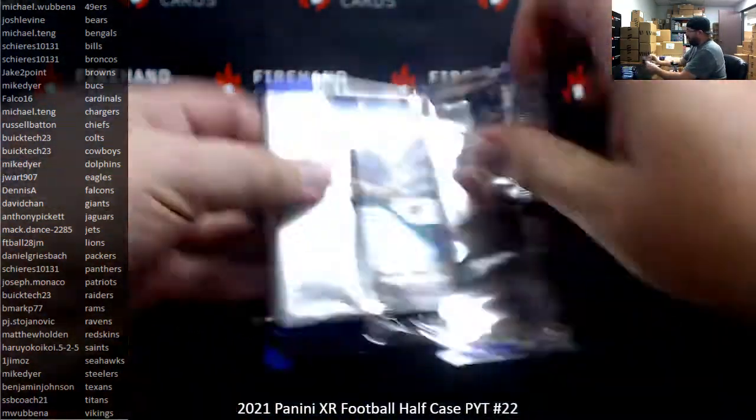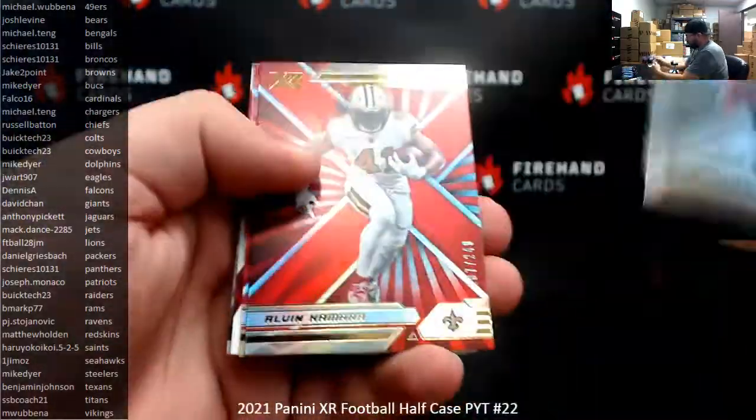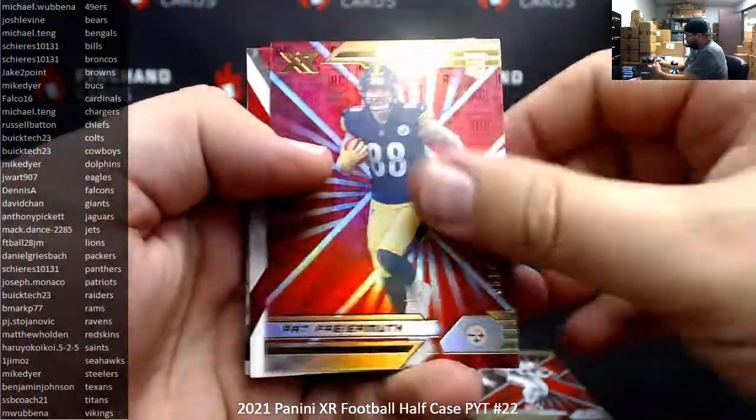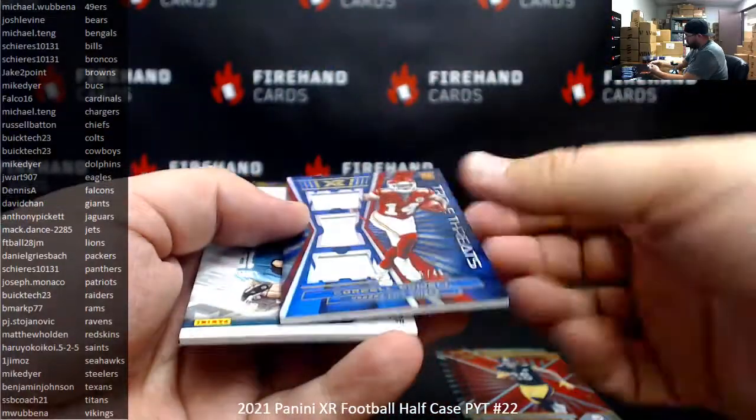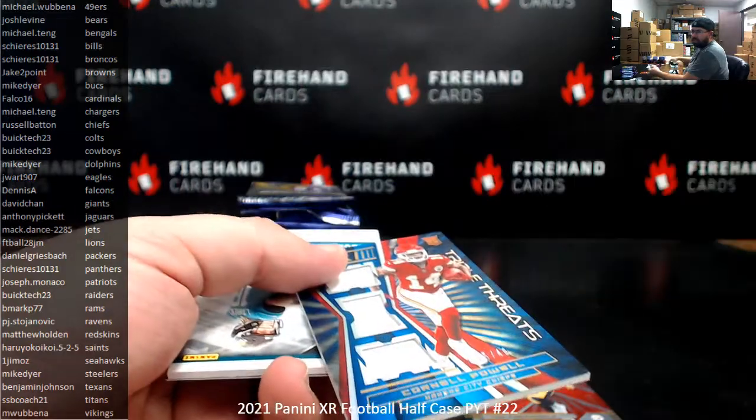All right, let's see what we got. Kamara to 249, Pat Freiermuth to 249, Cornell Powell, blue Triple Threats to 49. Chiefs going to Russell Batten.